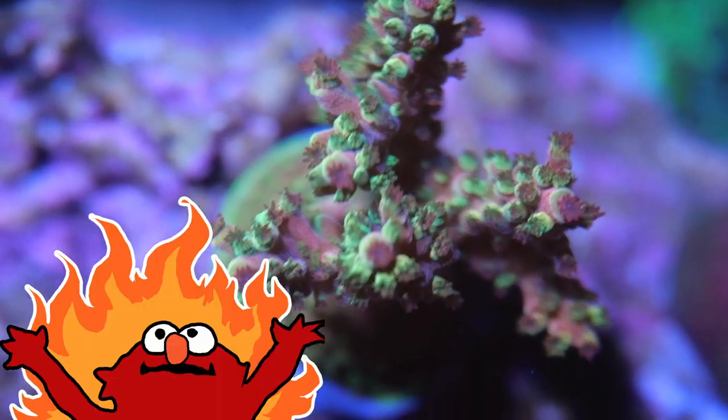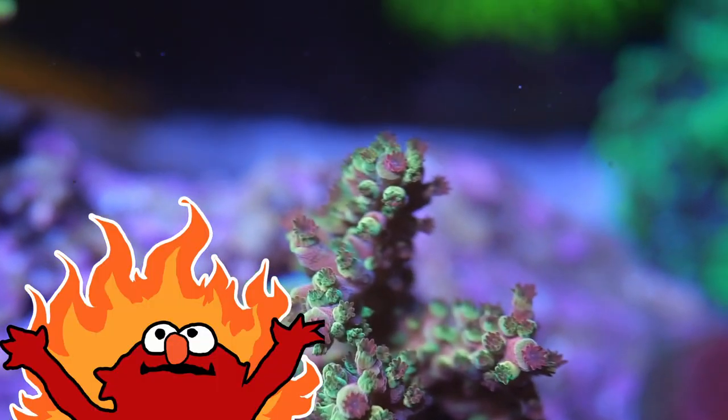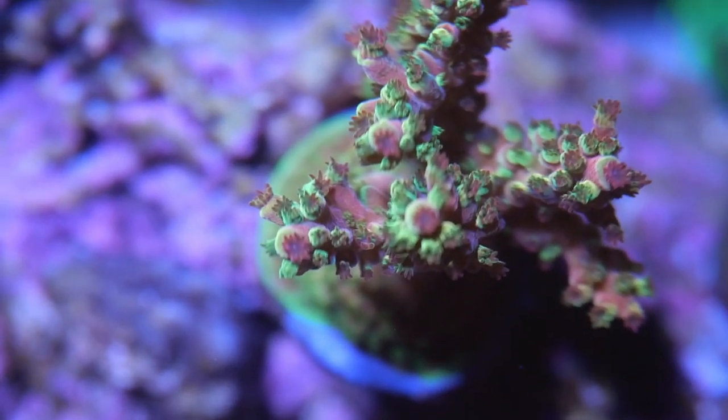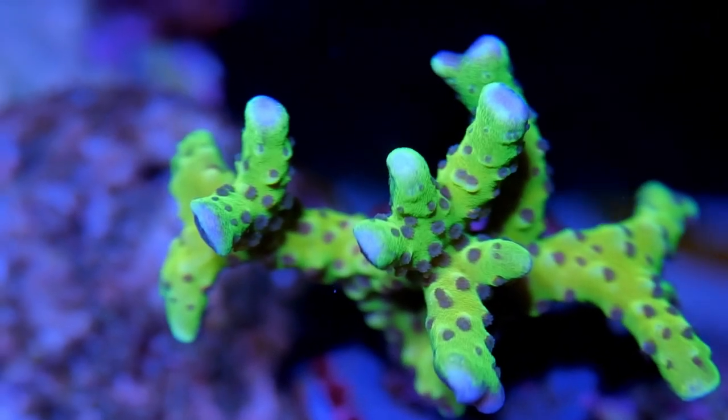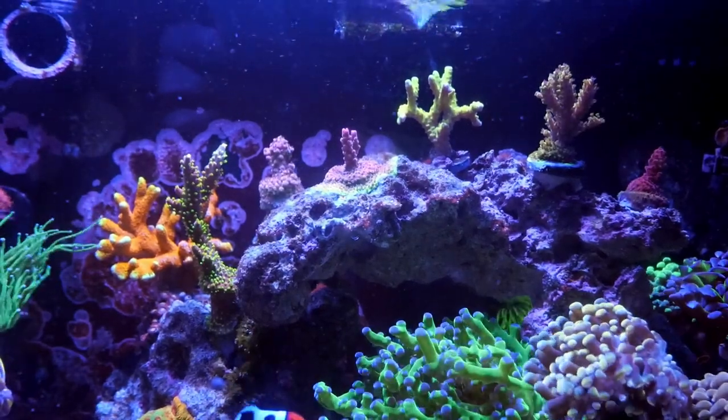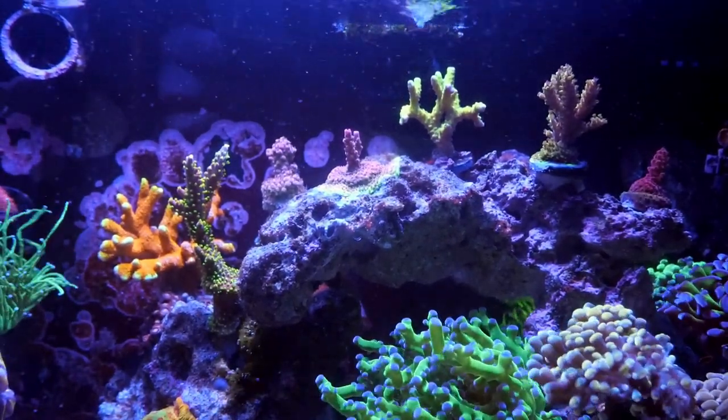Check out the close-up of this little guy. I didn't even know this guy was green. He's starting to color up really well, so I'm pretty excited about this guy. Here's a look at the goldenrod. I don't know if it's golden or if it's green. I can't tell. It's like right in the middle.